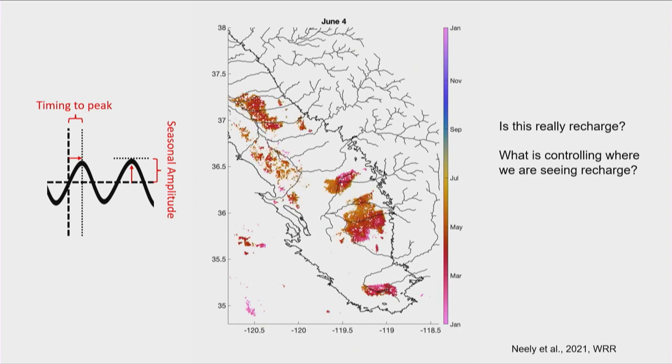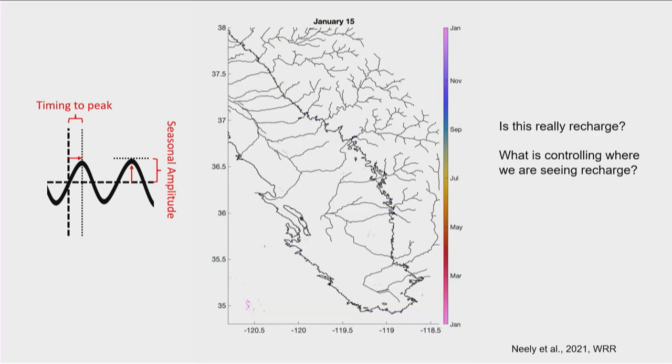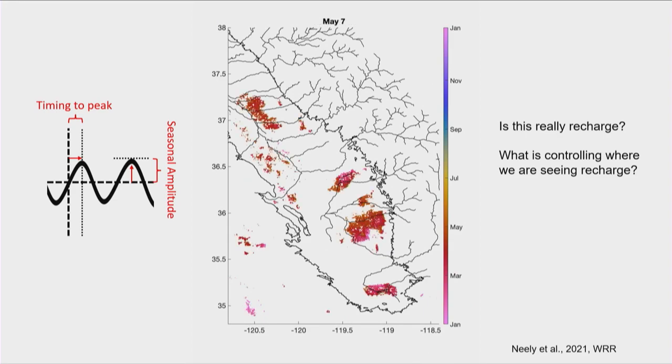He came to do a postdoc with me at Stanford. Is this really recharge? And why don't we see it everywhere? What is controlling where we are seeing recharge? And so we mapped out the outline to the paper a few months ago, and I'm showing you the initial results. And the paper, I said to Wes, we've got two working titles here. The first is Wes was right, and the second is oops. So still trying to figure out, could this be recharge that we're seeing in the InSAR data?